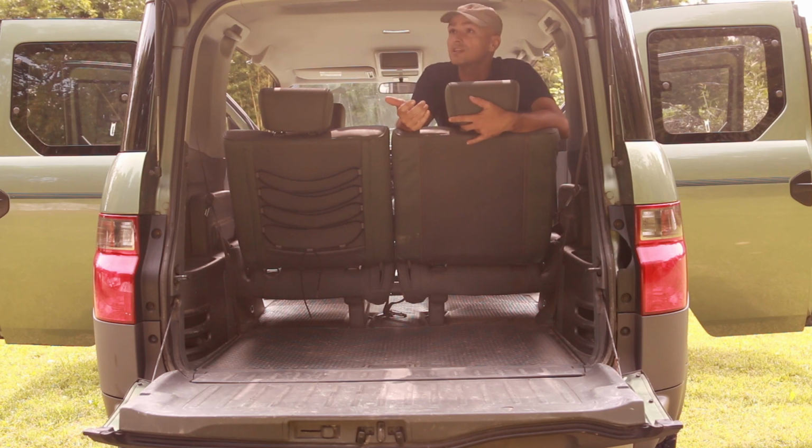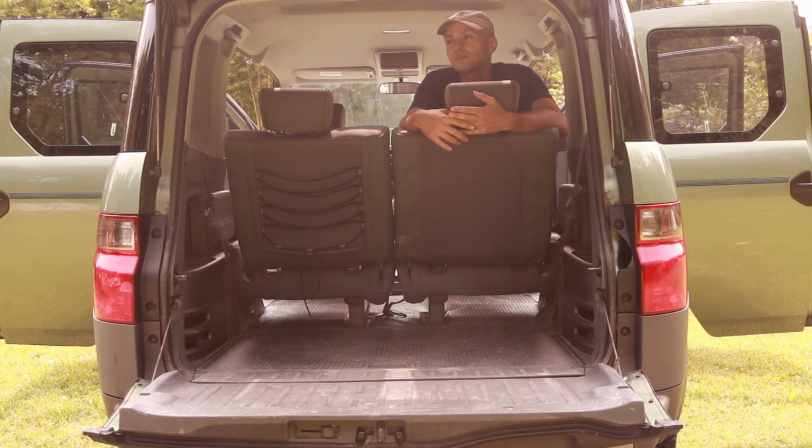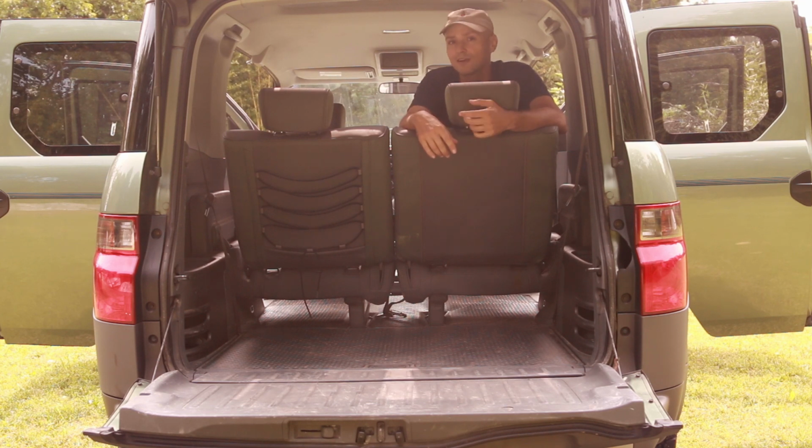It's kind of ingenious. Another super ingenious thing is that for Honda Elements, there is an e-camper. Now the e-camper is rare and it's also very expensive. If you find a Honda Element with an e-camper, you're golden. That's something that's very desirable.